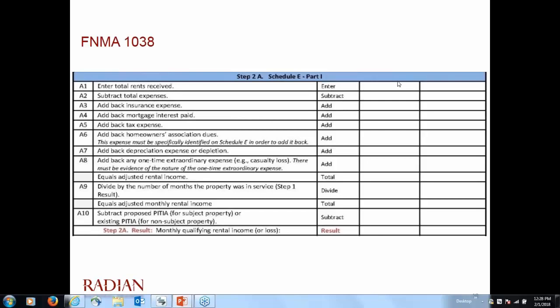So someone asked another question. So you need to know the borrower's current mortgage PITI payment to figure out the rental income in box 10. Correct. You would need to know what the borrower's full PITI payment is to calculate it. You would subtract out, well, the proposed PITI for the property. That is correct. So the form is very similar.